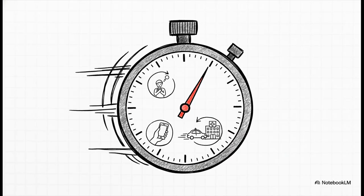So, when we're talking about a blood clot, what's the one thing that matters more than anything else? It's time. Every single second counts. The faster someone can get to an emergency room, the better their chances are for a full recovery. Your ability to spot these signs fast, that is the key.